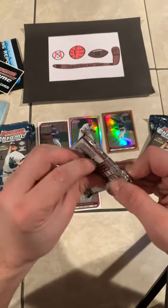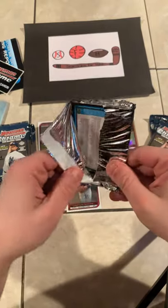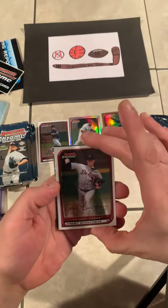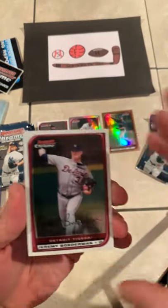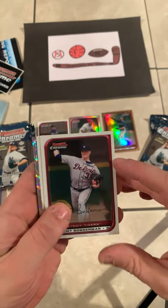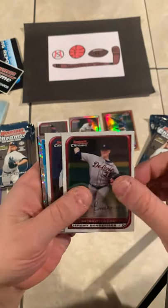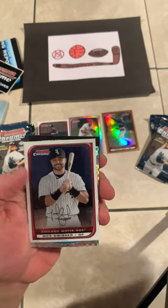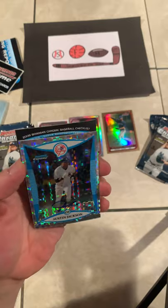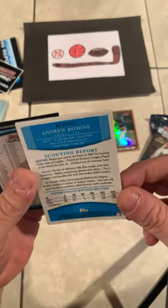Okay, next pack up. Got Jeremy Bonderman on top. Bonderman was a sought-after pitcher for a little while. He had a good few years. We got something shiny coming up back over here. Let's see what that's going to be. We got a Nick Swisher with the White Sox. Yankee fans love him. Look at this card. What is this? Is that going to be one of those X-Fractors?